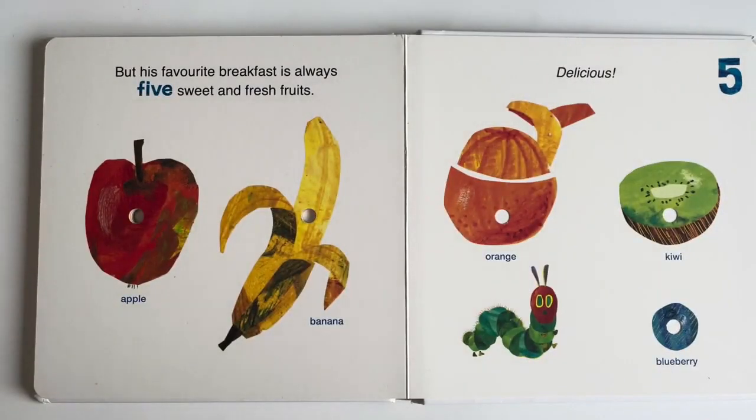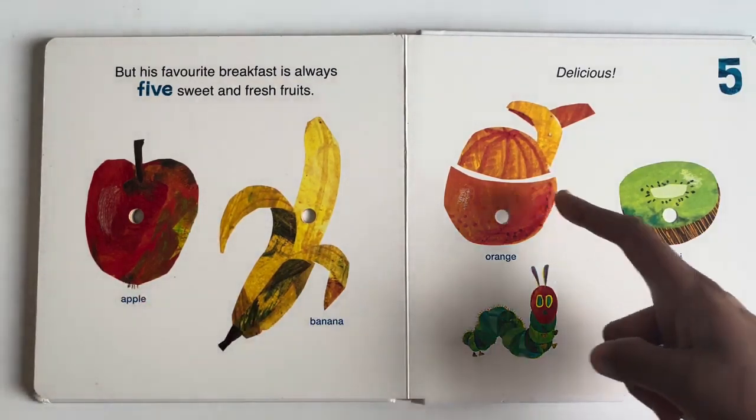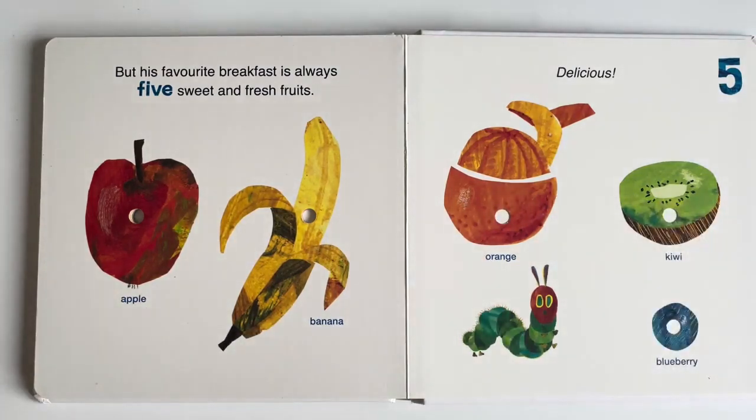But his favorite breakfast is always five sweet and fresh fruits. Apple, banana, orange, kiwi, blueberry. How many fruits are there? One, two, three, four, five.